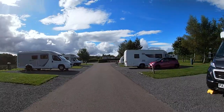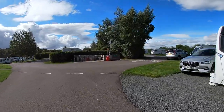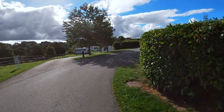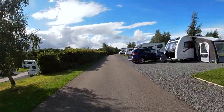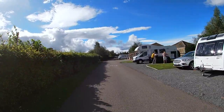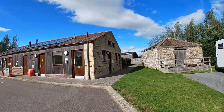So we're coming back up from the gate. You'll see the water points and waste bins and chemical disposal here. And we'll do this top section. You'll see a number of these pitches are service pitches. And this is the single facilities block for the site.